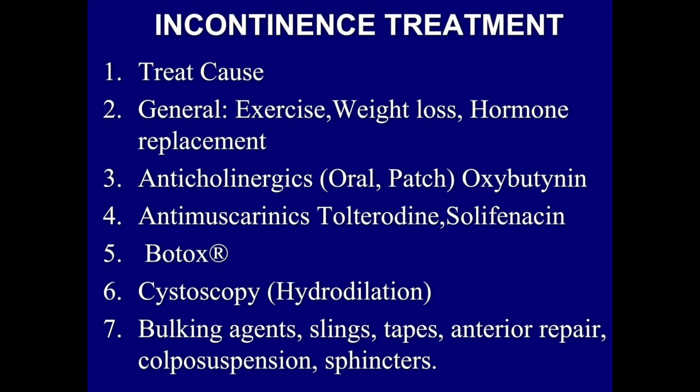The activator is placed in the scrotum of the male and in the large labium of the female. It depends whether they're right-handed or left-handed as to which side it's placed. Finally, here is a summary of the modes of management of urge and stress incontinence.